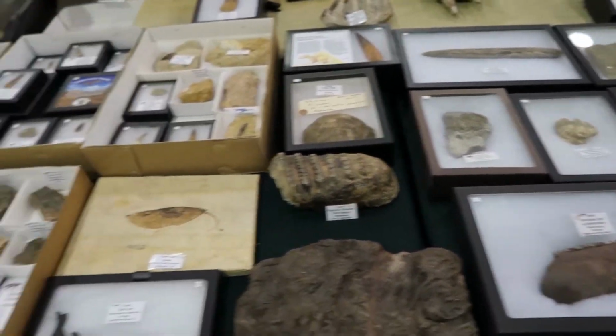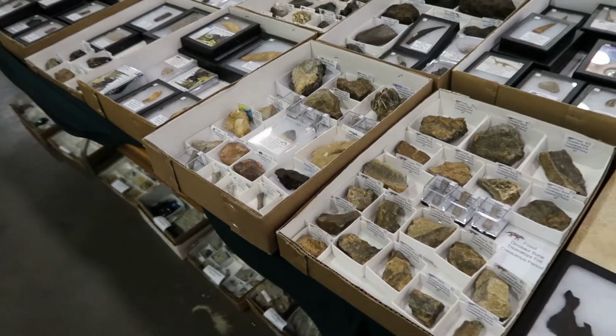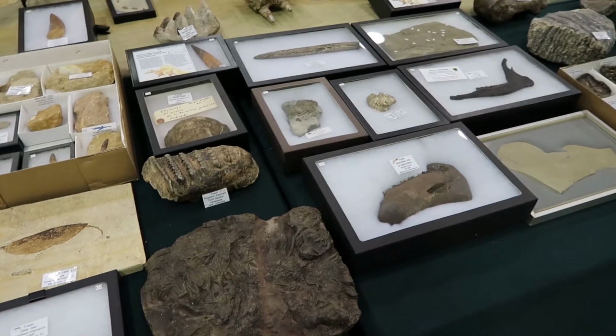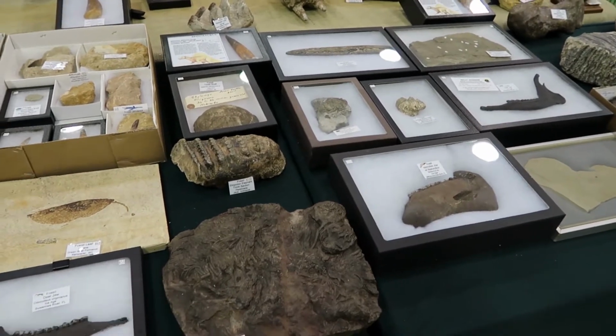I gotta say, this is the most fossils I've ever seen in my life. I am gonna get something, definitely a tooth probably, it depends on which one. Of course, what I can afford.